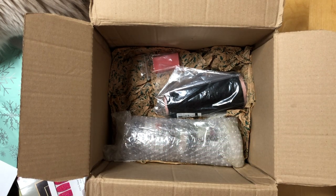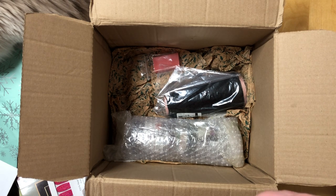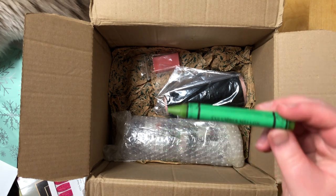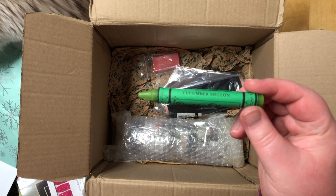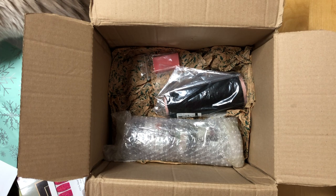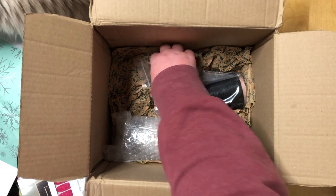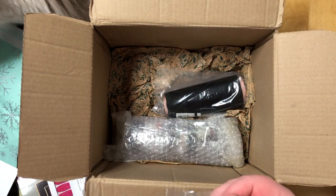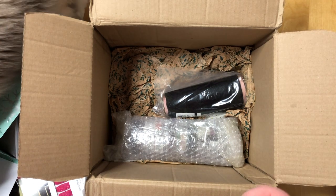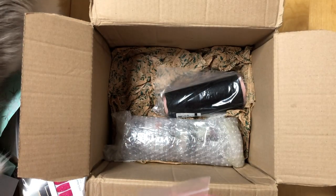This is so funny. Kitty, don't eat the envelope, please. Cucumber melon. Do they smell? Oh yeah, they smell like cucumber melon. Interesting. That explains why this package actually has a smell. And I think that's the other thing that smells. And this is probably Paddy Wax, isn't it? Pink watermelon. So Rachel, you have to tell me, is this the normal one?